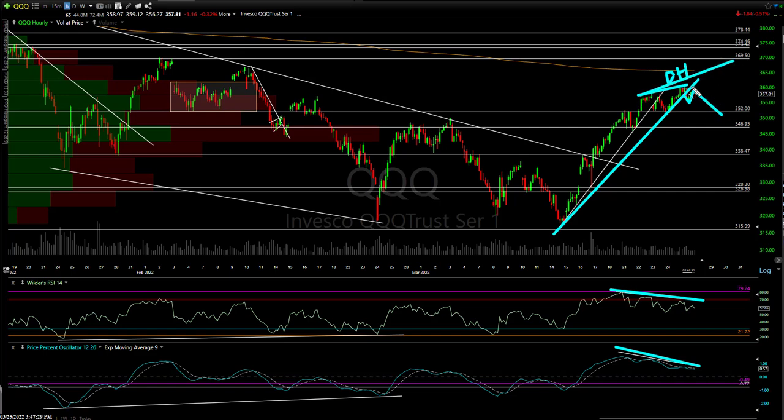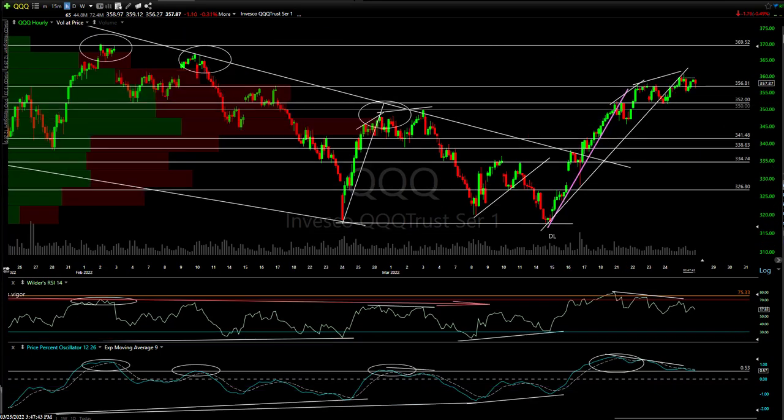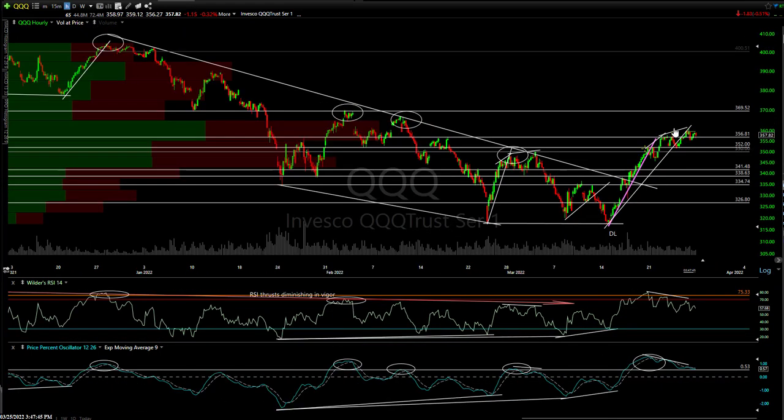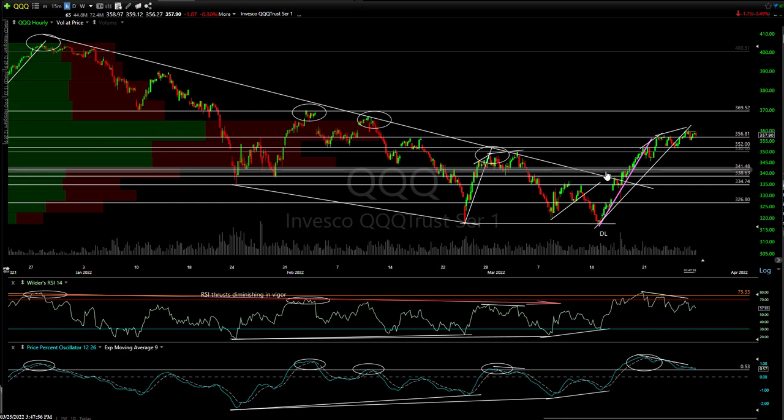Now we certainly have room to push up a little more and keep those divergences intact. If they burn through, meaning we just keep going up, up, up, and the divergences get taken out, then that's pretty darn bullish, at least near term, and shows very strong demand in the markets. But as of now, the momentum is waning. And remember, that's a strong uptrend. This is waning momentum. That's what these momentum indicators are telling us, and they do a pretty good job indicating when a trend change is likely.